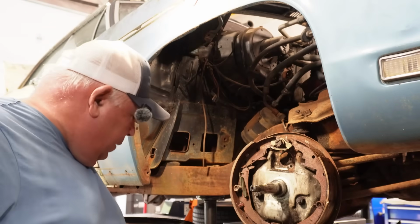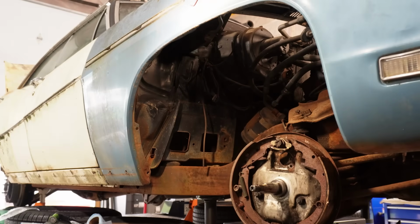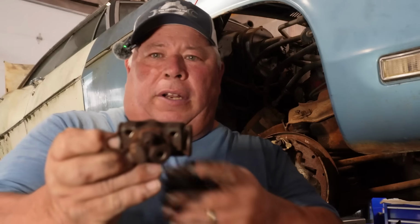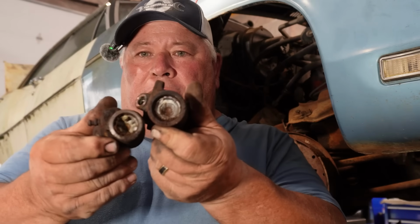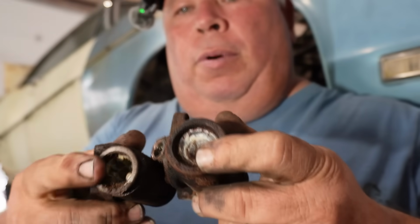Yep. Wrong parts. Them dang parts gremlins. So the wheel cylinders they sent have straight across bolt holes, like you'd see on any other wheel cylinder. Let's see if I can grab one here. The bolt holes are straight across here, here and here. The front ones, no, they're diagonal, okay? And they're a larger bore. Obviously rear wheel cylinder, smaller bore, front wheel cylinder, bigger bore, okay?